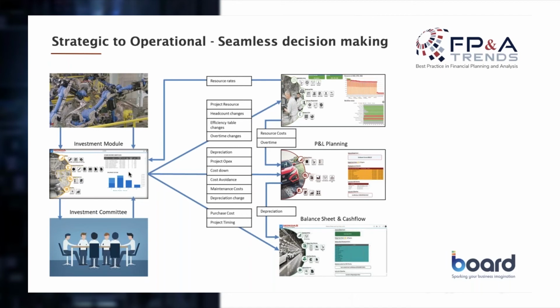In this case, we show resource rates flowing into that investment module, so that people are able to know if this project requires people to implement it, or if it is going to cause a reduction in the number of people on a particular process in time. The cost for that is consistently calculated in the right way in the application.